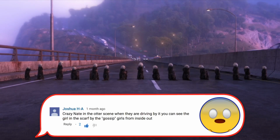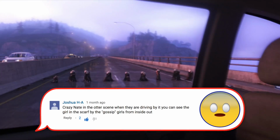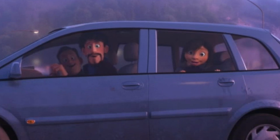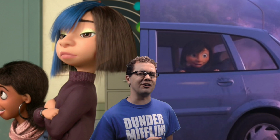Stop that! Also, Joshua pointed out the girl in the backseat also resembles one of the cool girls from Inside Out. And I concur. Good call, Joshua.